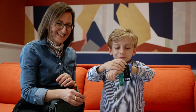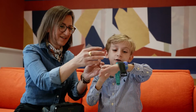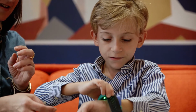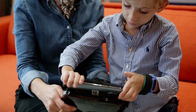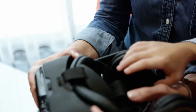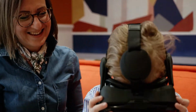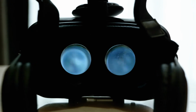Step 1. Put the watch on close onto your wrist, not on your wrist, at the top of your wrist. It's a VR system with software that they have been building over a few years. So you have the VR, you have a smartwatch that reads your heart rate, and it connects to the phone, which you put in the VR headset.